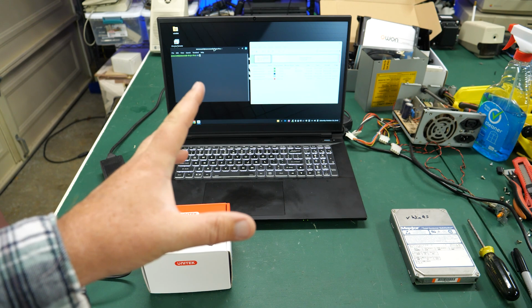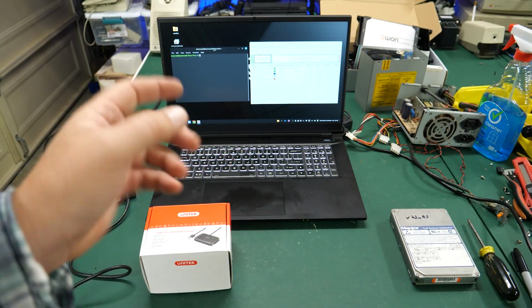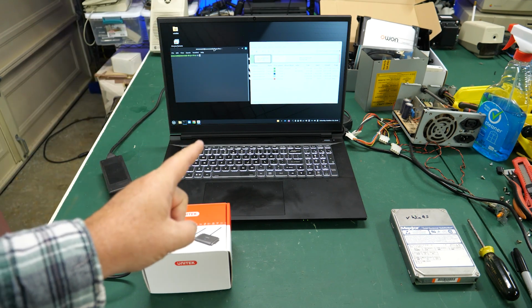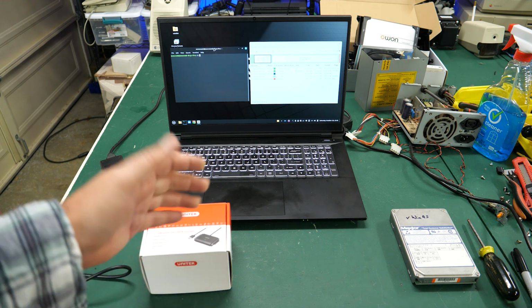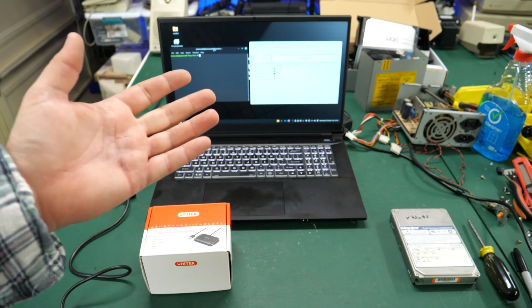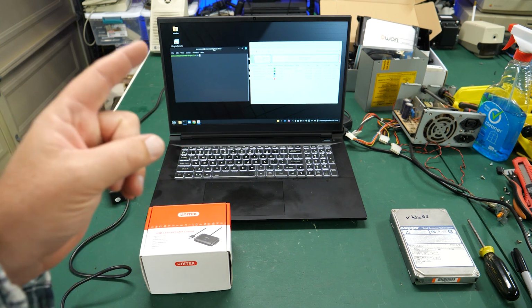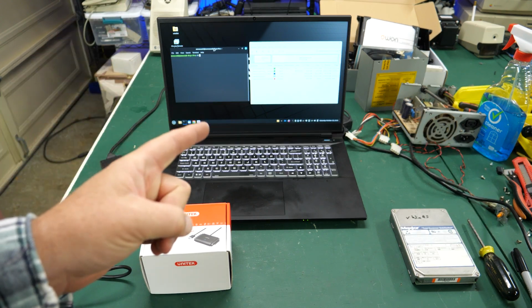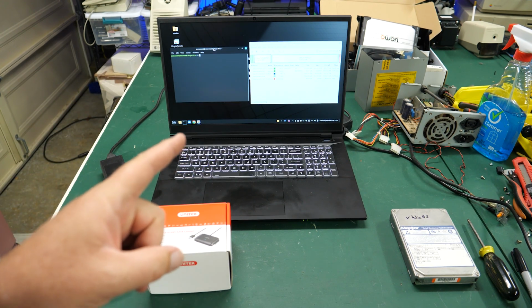But as penance for that, cross my heart if you're Catholic or something. I don't know what Catholics do, but as penance for that, I am going to be taking a look at this big box of disks that I bought and testing them all out to see if they work. That is my penance today for the stupid mistake that I just made. So that's what we're going to do today on Retro Hack Shack After Hours.